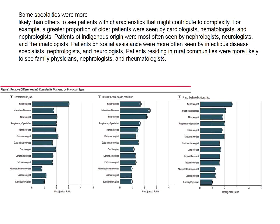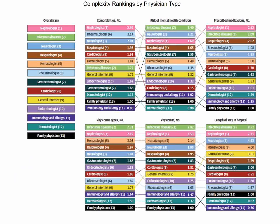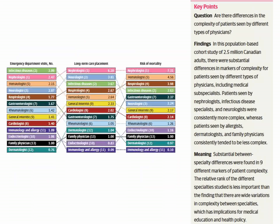Comorbidities, nephrologists are up there. Risk of mental health conditions. Here the infectious disease specialists are up there. Prescribed medications, nephrologists again are on the top. So the nephrologist's lot is not a happy one. Here all this is displayed graphically, complexity rankings by physician type.